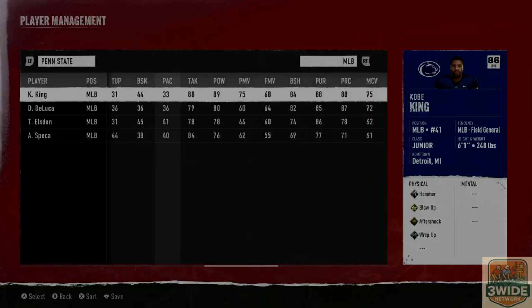What do you think of Mr. Kobe King here? So look, linebackers are pretty useless in these games, right? Because sometimes you can sub a safety in. For me, I'm so editing that to say linebackers are pretty useless. I'm just getting ready for the TikTok.